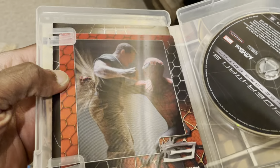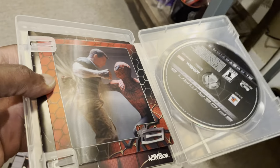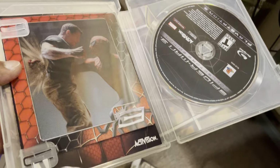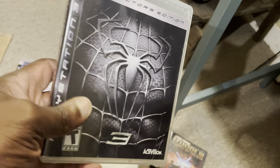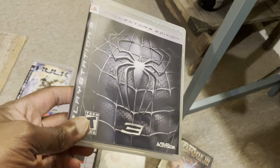The reason why I did get this one was because it did come with the disc. It did have the manual, and then it also had this lenticular card from the movie. But this isn't complete. The manual's in great condition. The disc is in good condition. It plays, it's cool. Everything is good. The only thing that it's missing is the slip cover. I wish it had the slip cover. It did not. So hopefully one day I'll run into a slip cover somewhere.